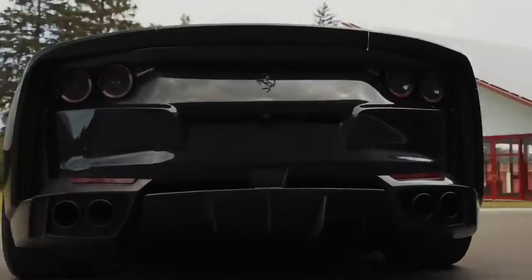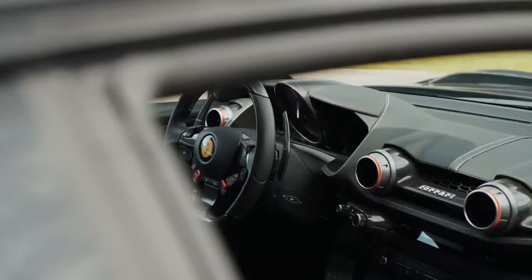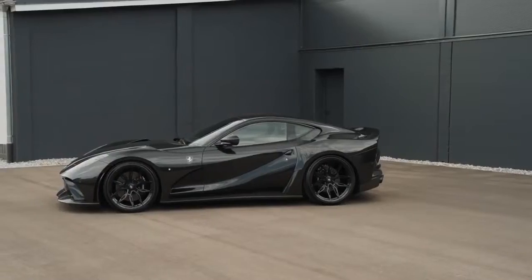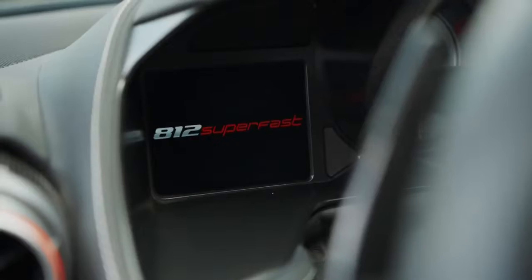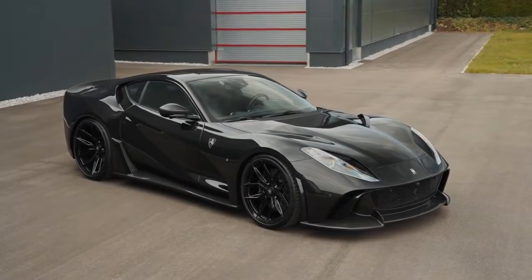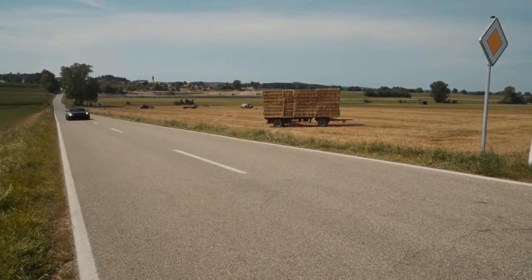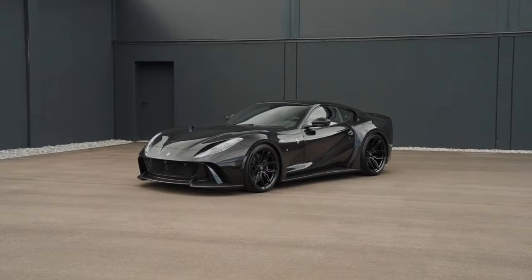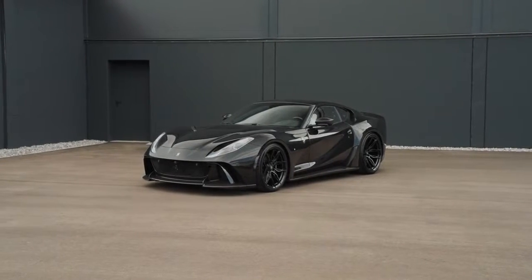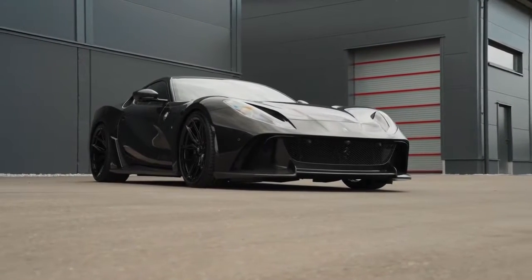Novitec's Ferrari 812 Superfast N-Largo S model has the brand's naturally aspirated 6.5-liter V12 engine. The tuner modified the engine's electronics and software, increasing output to 828 horsepower, 618 kilowatts, and torque to 553 pound-feet, 751 Newton-meters. The stock 812 produces 789 horsepower and 530 lb-ft.